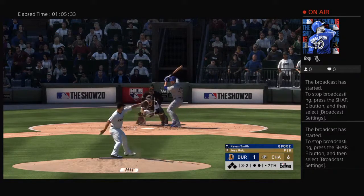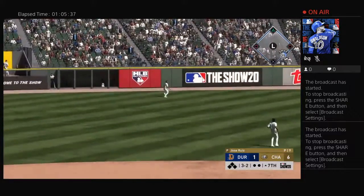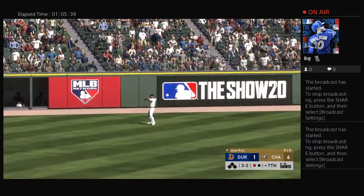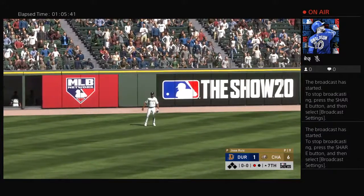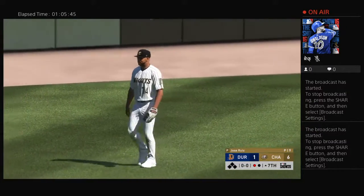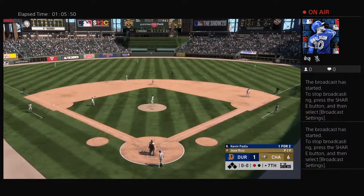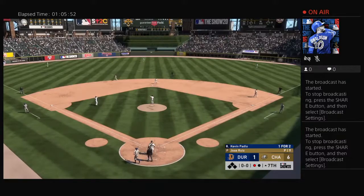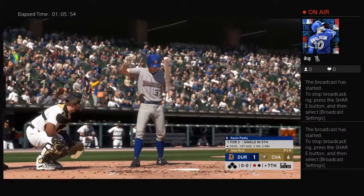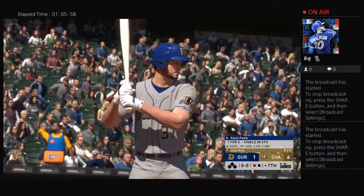The next 3-2. Skied in the air to straightaway left. There to make the catch is Jimenez, and there's one away. Now batting, the third baseman, Kevin Padlo. Coming to the plate now, Kevin Padlo. It was a single for him in his last at-bat.